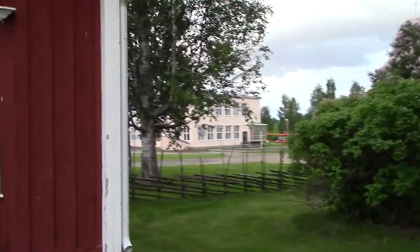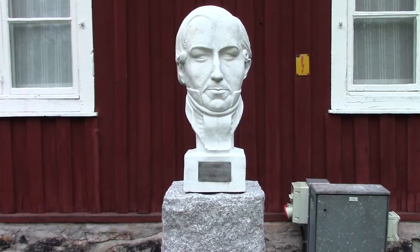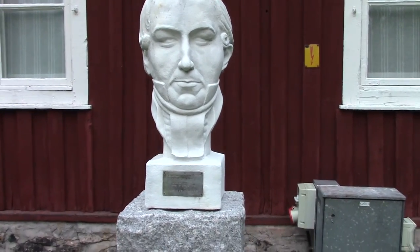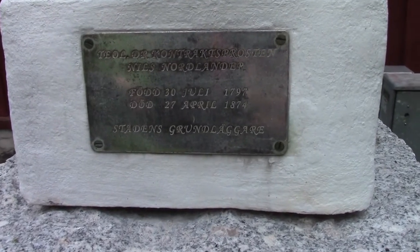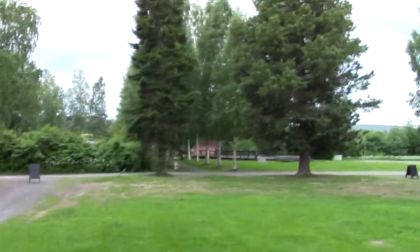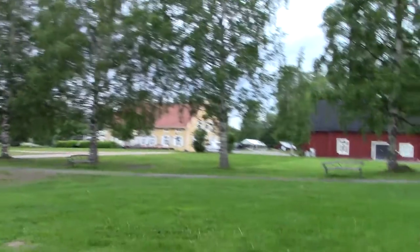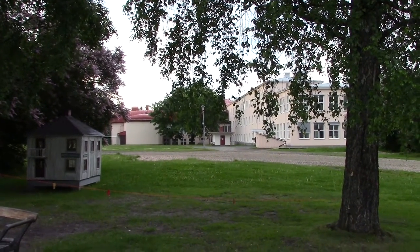Let's move on. The museum is actually just around the corner. That big building. This is a statue of Nils Nordlander, the city founder. I actually saw his grave at the cemetery by the church. I just forgot to record it. Let's see here. There is another stage. Let's go to the museum. It's closed, but still I can show you the exterior.